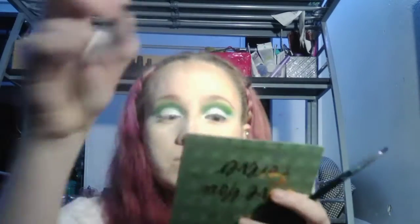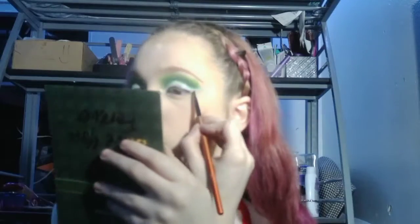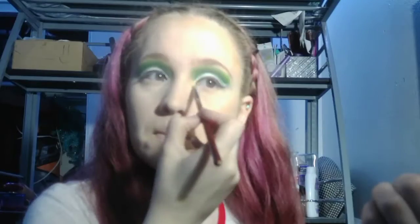Eyeliner, I'm just going to be using black because my lash glue is black, so that's why. So I'm just gonna take the Violet Voss All of You Forever palette and take Infinity. From far away it looks fine, but up close it looks so messy at the inner corner. Let's use yellow.